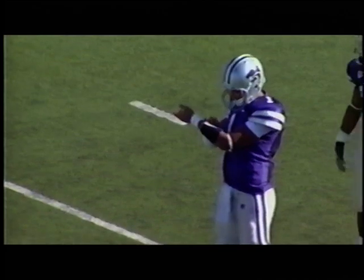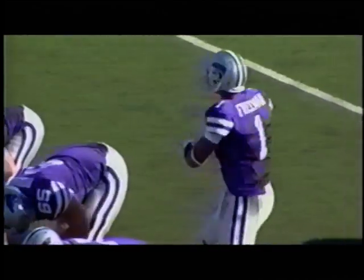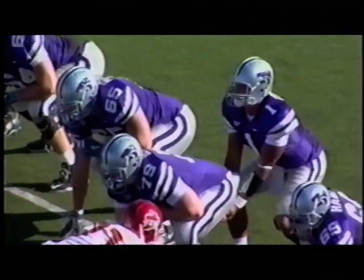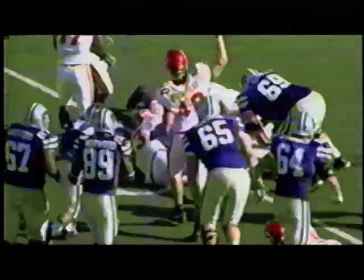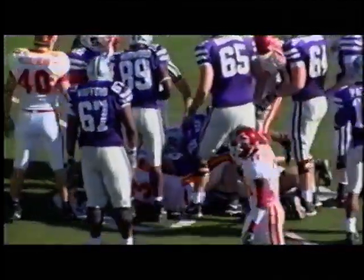Getting into the game for the first time is K-State's running back, Leon Patton. It's been James Johnson in the first quarter for K-State. Patton's in the game now. Ball in the center of the field at the 11-yard line. There's the snap to Freeman. Patton will work to the right side. Needs a block, and he will take it to about the 13, and that ball is loose, and a big scramble for it at about the 10-yard line.